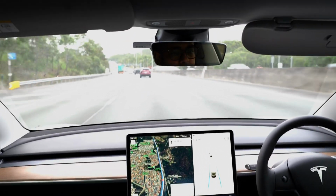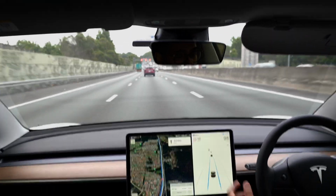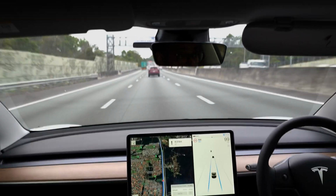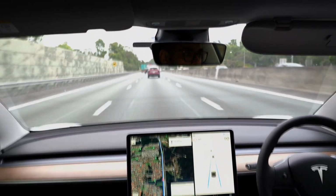The only thing sometimes the car does is it doesn't detect the speed limit well. Like the car's thinking that this current speed is 80 and it should be 80, but it actually should be 100 and it is 100. So maybe here, yeah, it picked it up.